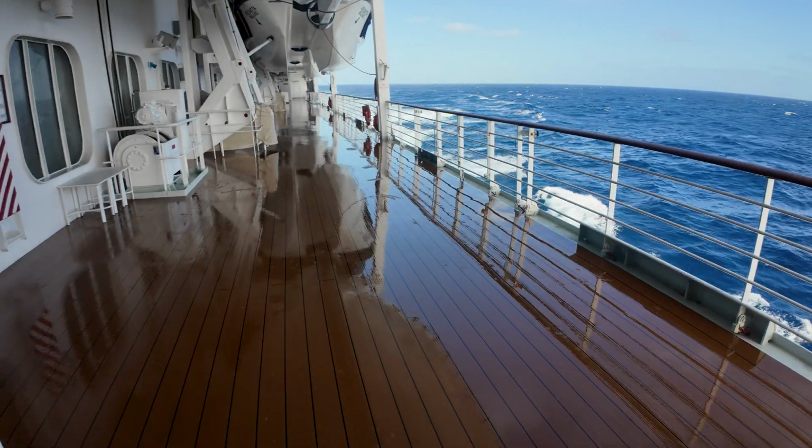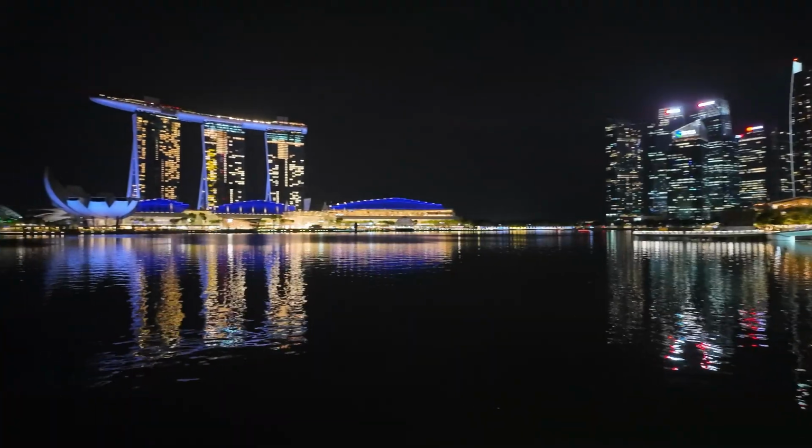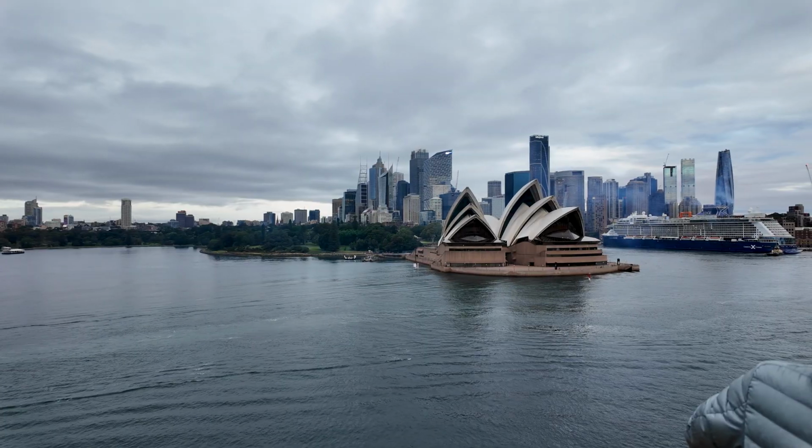And we were so thrilled to be able to go on the Oceania Regatta for 24 days from Singapore all the way to Sydney. As always, we understand that cruising is a personal experience and two people can have different perspectives of the same cruise. So these are just going to be our observations of our cruise on the Oceania Regatta.